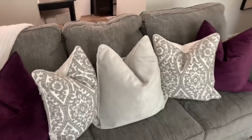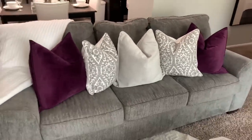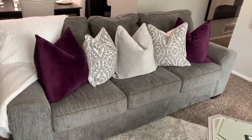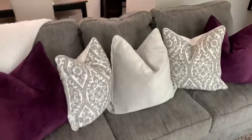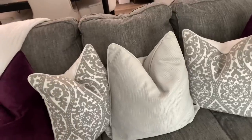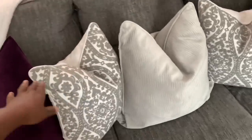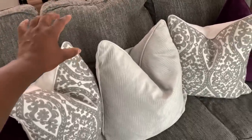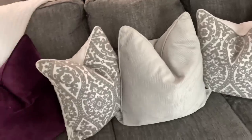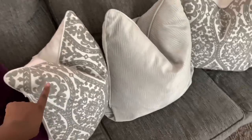I'm not even joking. I went to every single Home Goods around in my area, which is like six of them, to find these pillows because they had one at each one of them. It was just crazy. But anyways, since my sofa is like a weird color gray, this gray matches it perfectly. And I couldn't believe I found those.